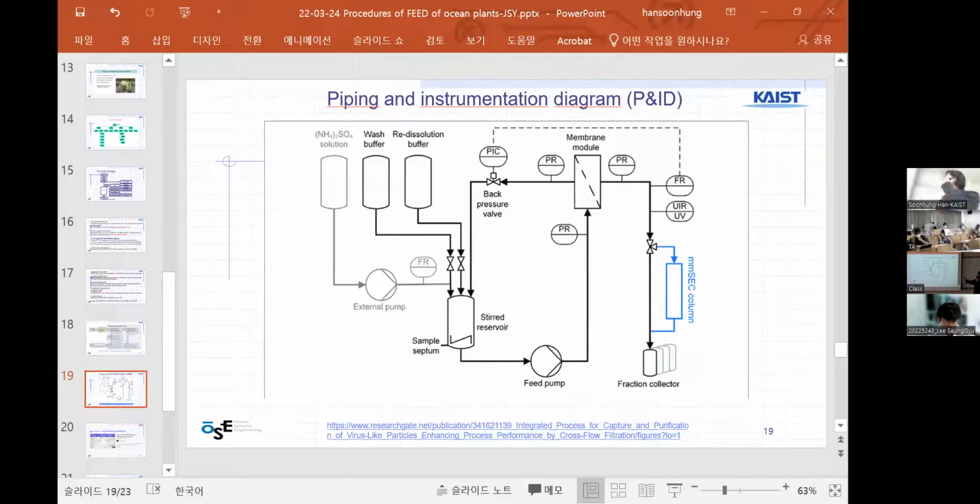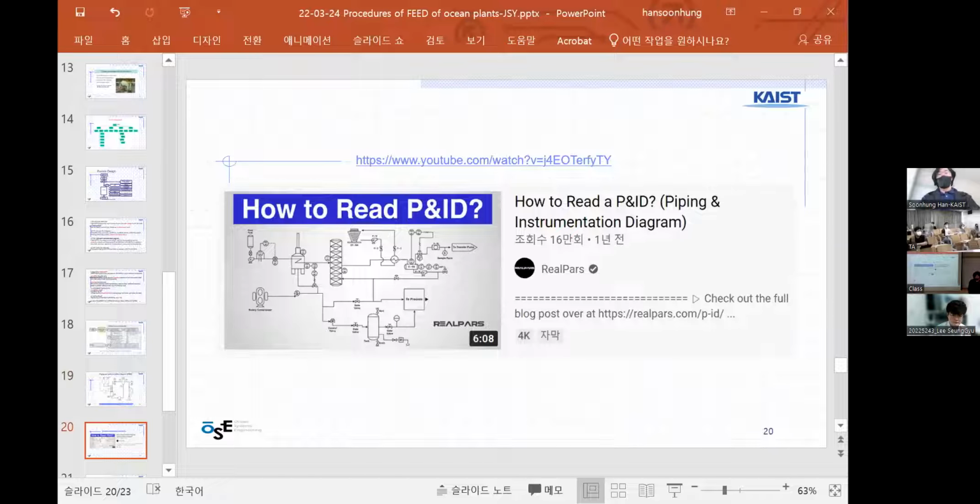So here is a little drawing of the piping and instrumentation diagram. There are a lot of little symbols, but they are all standard. There's a standard for valves, one for pumps, and so on. It's easier for the procurement team to know what kind of things they need to get. Here is a little video on how to read a P&ID.